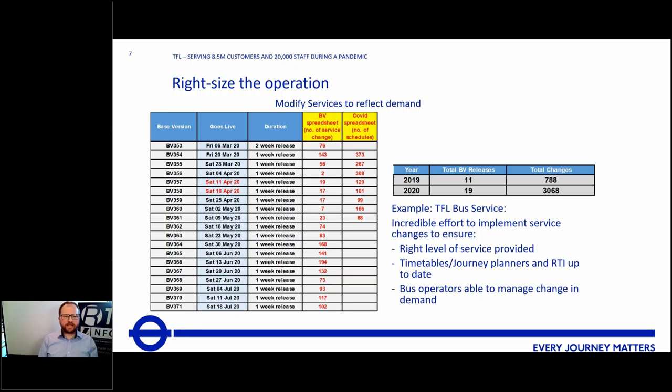And that's reflected in just the sheer volume of changes that they were making to bus services. Some weeks they were making 300 changes to bus routes, which is just a remarkable volume of change. In 2019, they made 11 batches of route changes. Last year they made 19, but there were over 3,000 individual route changes and timing changes as part of those 19 releases. More change than they've ever made in a year in the life of TfL.